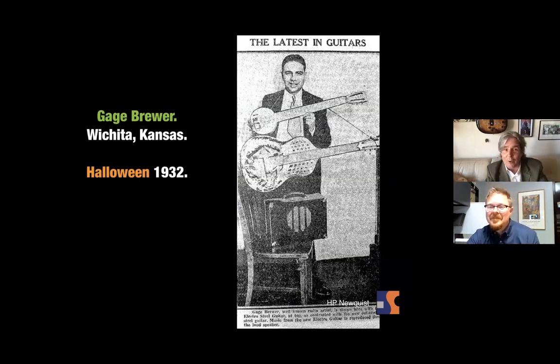And most people don't know, Gage Brewer, who had his own steel band, allegedly performed the very first concert with an electric guitar on Halloween in 1932 in Wichita, Kansas. And here's a picture of him holding not only the prototype of the frying pan up in his arms, but also one of the resonator guitars that was made of metal that was not loud enough anymore.